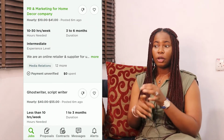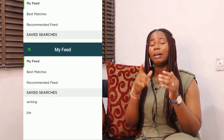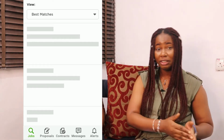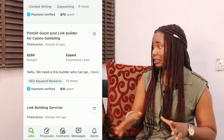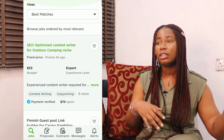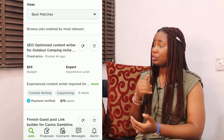For the best matches, Upwork could show you jobs based on previous jobs that you have gotten. So as a new person, that will probably be based on your skill set, your hourly rates, and those things you have placed on your profile. Best matches and recommended are similar, but it all depends. Then the fourth part is the search. You can search in the search area where you see all the jobs that have been posted. You would have filters, so let's say you want to take out those looking for rates like $1 an hour, you filter out what you don't want here in the search.